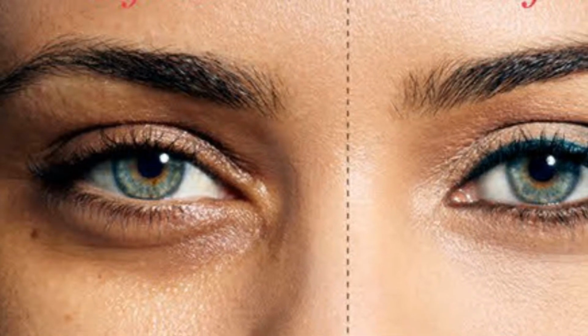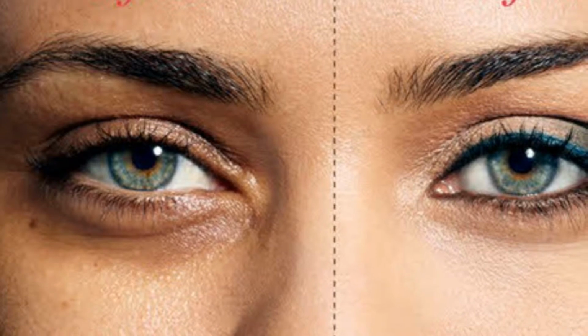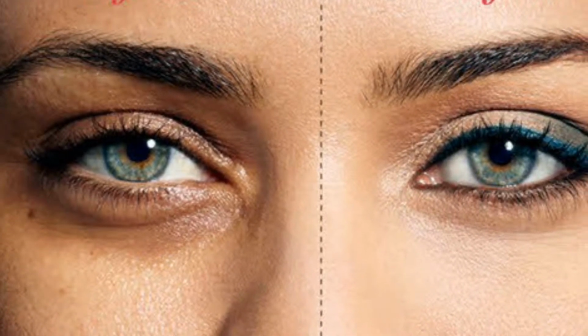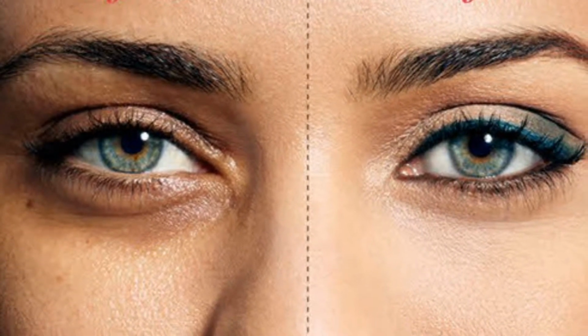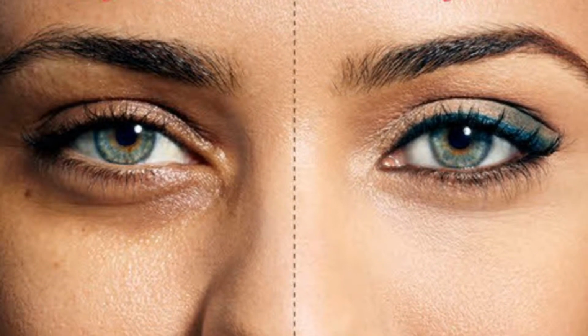Remedy number 1. Cover your eyes with bags of chamomile tea. Chamomile contains anti-inflammatory agents that can treat drooping eyelids. Keep the bags in the refrigerator before you cover your eyes with them, and when you apply the treatment, try to stay relaxed for about 20 minutes, and results will occur.